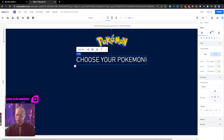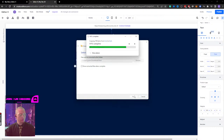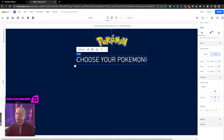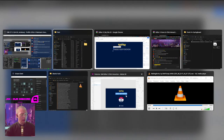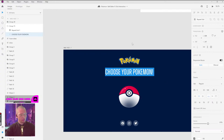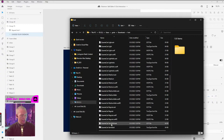It's downloading. Let me extract this. All right, there we go. So to upload fonts, this is basically how it works. Let me close these other ones out. Okay, so I have all of Zoom here. Let's go back to our piece here. So we have Zoom regular. Let's go ahead and find that in our folder. We've got light, medium, regular.